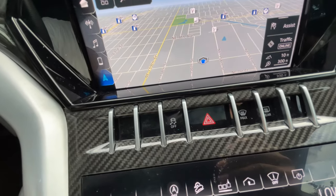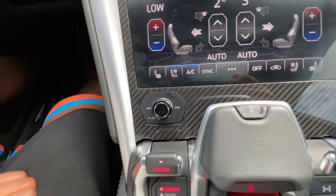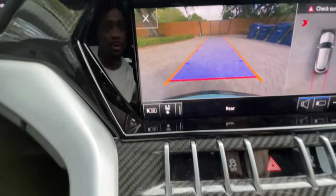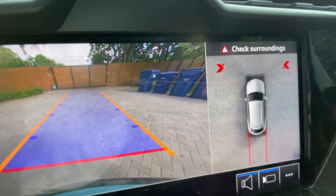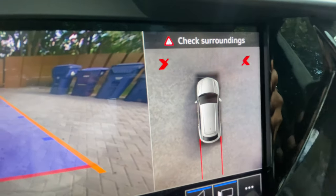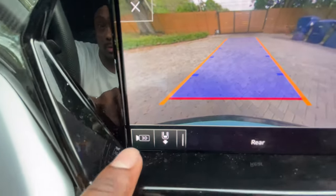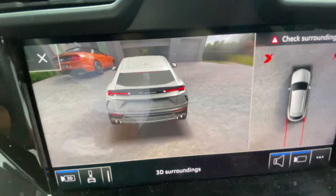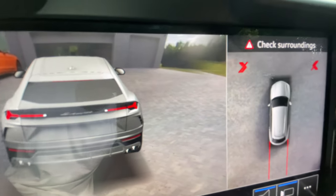Let me show y'all the reverse camera. That's how you reverse it. You just pop this up. Technology is mother. I ain't gonna cuss on here. Try not to cuss, man. Got the 3D action and all that. See, ooh. Y'all see the stain over in the corner?